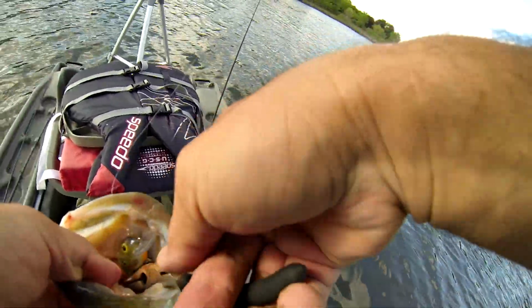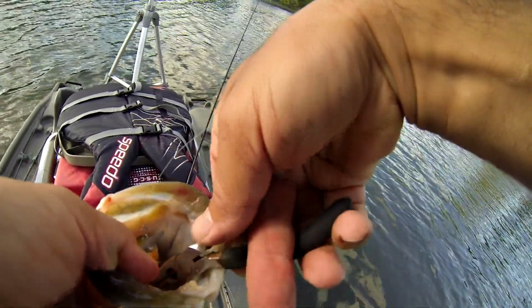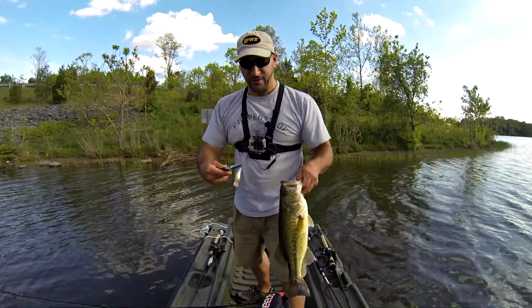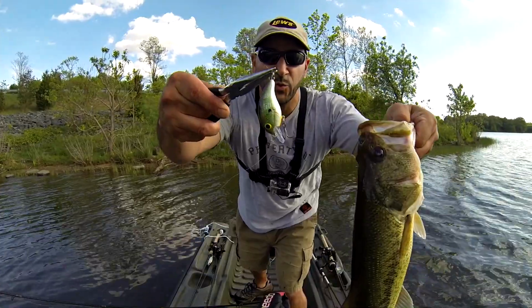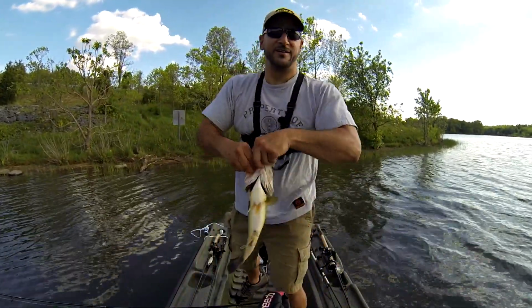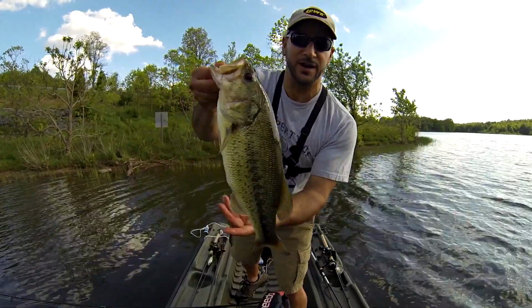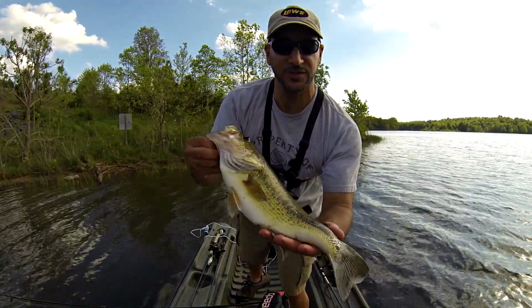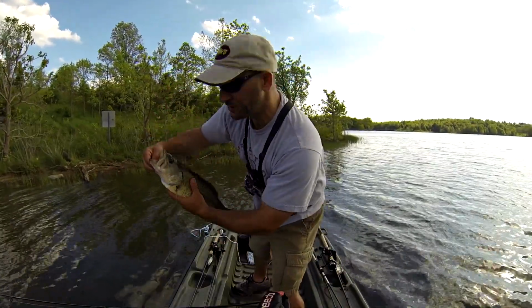I got a really hungry fish here. This guy really ate it good. Let's see if I can get this out. There we go. There we go, guys. Bandit 100 bluegill. Partly cloudy. We just finished up 17 days straight of some kind of sprinkles, so glad to have you. Let's see how we do for the rest of the afternoon. About 3 hours to fish.